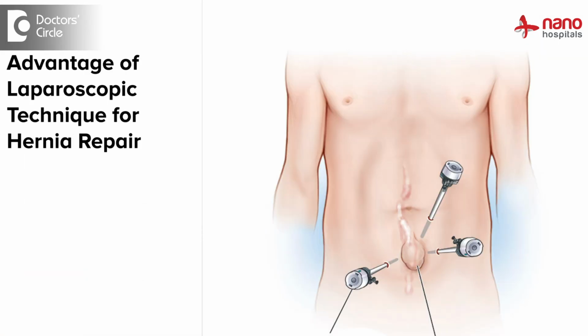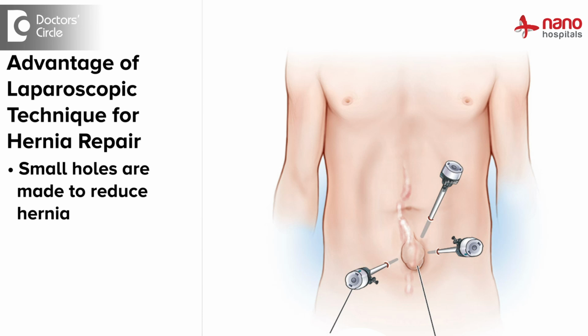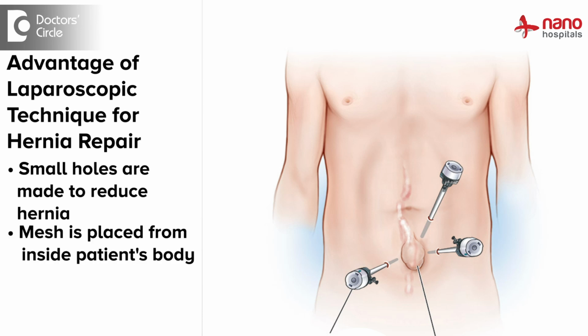So there are various modalities in which we can do this. Earlier this used to be done using open surgery techniques, wherein we used to make a small incision over the hernia, reduce the hernia, place stitches and place a mesh. But with recent advances, we can do this surgery using a laparoscopic technique. In the laparoscopic technique, the advantage is that we will be making small holes through the abdominal cavity, reduce the hernia, and place the mesh from inside the patient's body so that the hernia will not recur for the patient again.